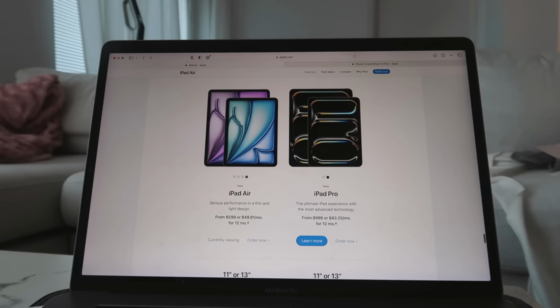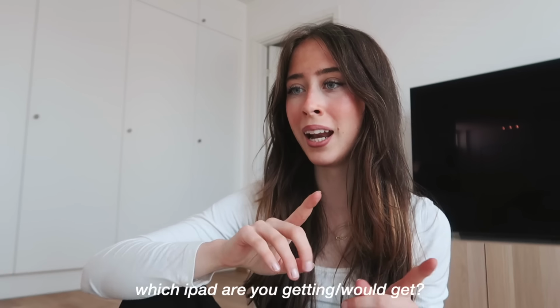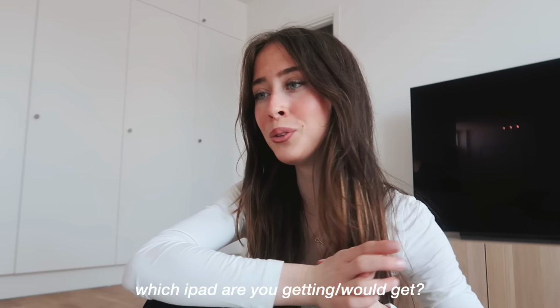So they're actually very similar, but the way Apple is describing the iPad Air is serious performance in a thin and light design. The way they're describing the iPad Pro is the ultimate iPad experience with the most advanced technology. Let me know if you are getting the new iPad Air or the new iPad Pro, if you are getting a new iPad.